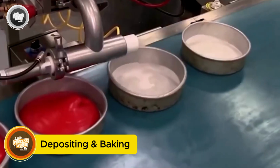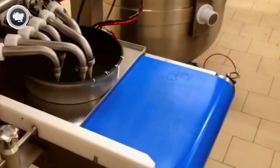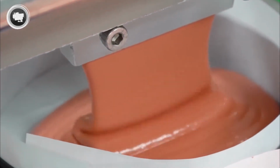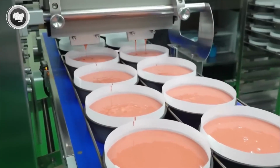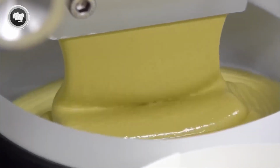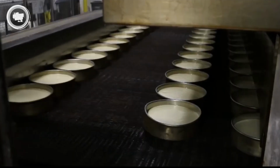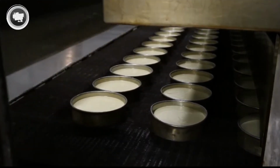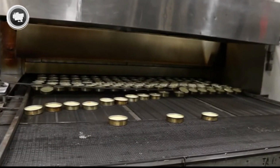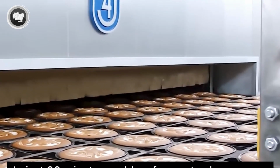These machines act like precision hands, pouring exact amounts of batter into trays or molds lined up on conveyor belts. Every portion is measured down to grams, ensuring that each cake comes out the same size and weight. No guesswork, no uneven layers, just perfect portions rolling one after another. From here, the filled molds move into massive tunnel ovens. These ovens stretch for meters and run non-stop, with cakes traveling slowly through on a conveyor while heat surrounds them evenly on all sides.